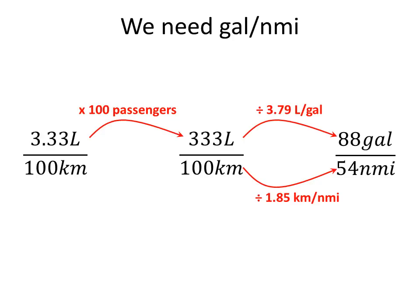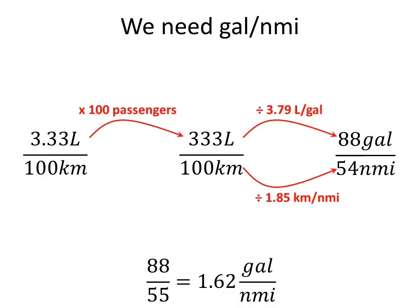Okay, then I want the units. I just want gallons per nautical mile. So I take the 88 divided by the 54, and I get 1.62 gallons for every nautical mile. So that's the first number you need to get, the gallons per nautical mile.